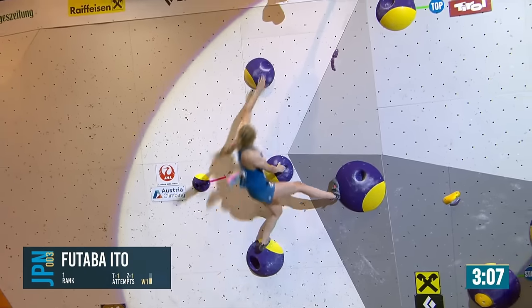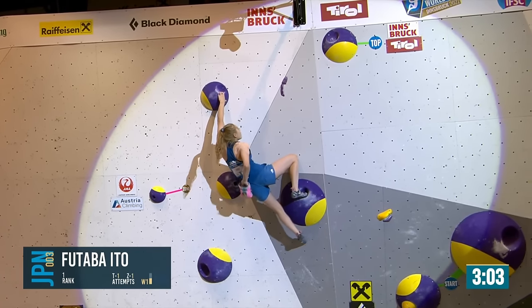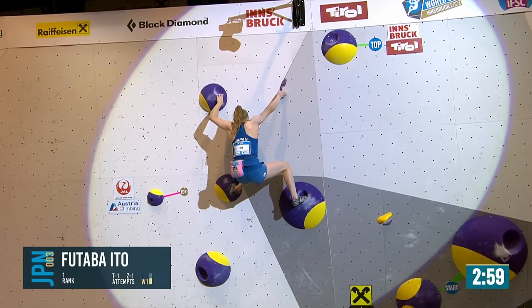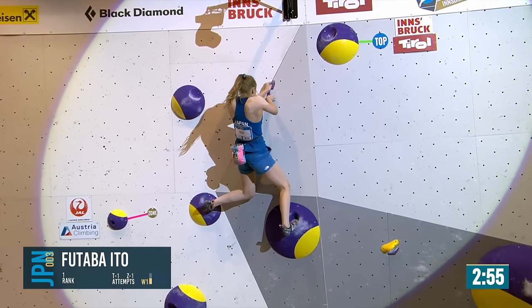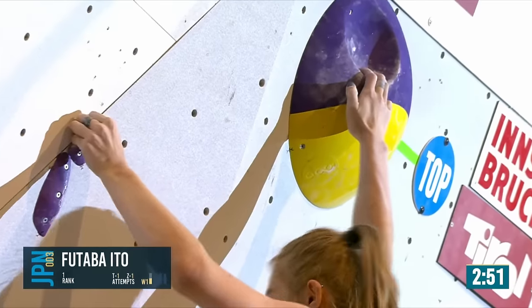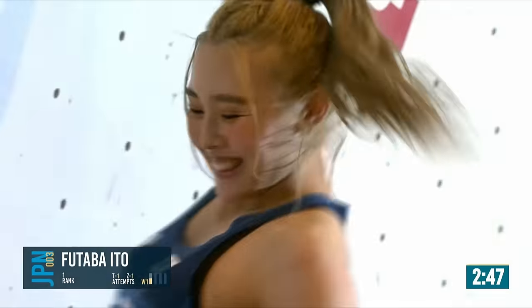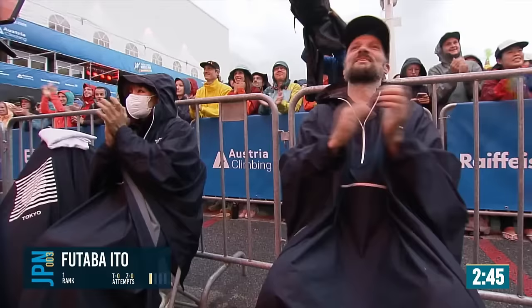Now, watch out for those dual texture surfaces. Her left foot is on a no-tex, as I've decided to call it, so it's a slippy surface. She managed to deal with it well. Into the Gastons. Oh, she's not Gastoning, sorry, into the side pull and up to the top. This could be a flash for Futaba Ito, and it is. What a start for her. Excellent. She'll be very happy with that very well-deserved flash.